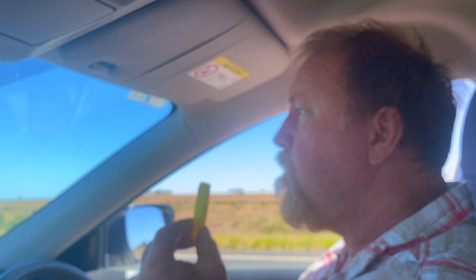Reynolds chips, 4 out of 10. I think they're better than the Hay chips. I reckon they're 5. 5 out of 10. It's better. Oh, we'll do it again.